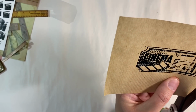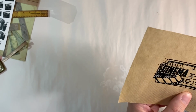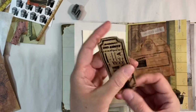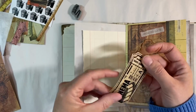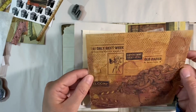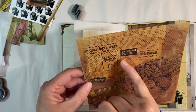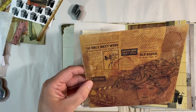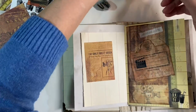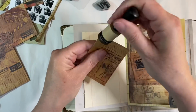So I'm just going to fussy cut this out, and let's see if we can do something on that opposite page. I just love that ticket. That paper is just absolutely fabulous. It's sort of like an onion skin paper. Now, I've also pulled out this piece of the sticky paper, and I think I want to cut this portion out here. So I'm just going to take that off to my trimmer. Okay, so I'm going to ink around the edges of this here and stick that down about there.